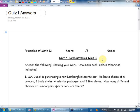Today, I have another take-home quiz for you, which we'll be marking this Wednesday. Then I have a great big unit review take-home quiz for you, which will be going over on Monday. Okay?